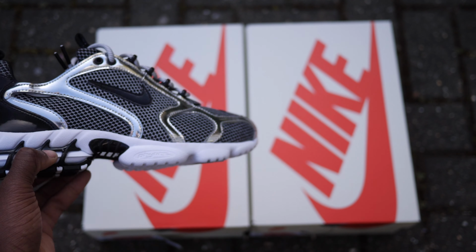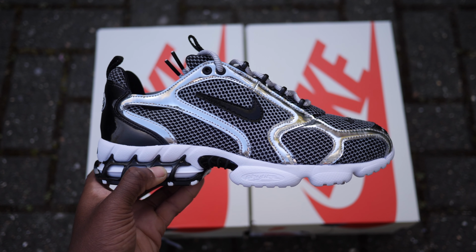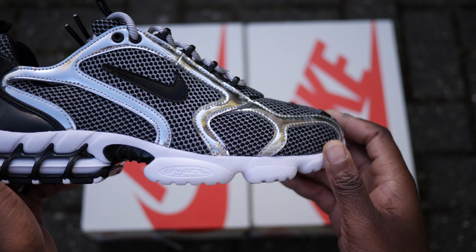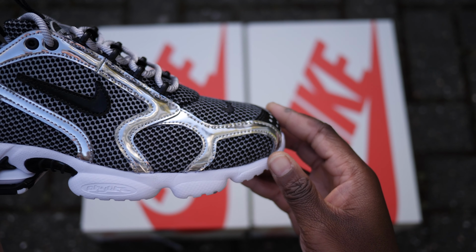and heel. However, the Pure Platinum pair goes for the OG metallic theme with its dark grey webbed mesh, glossy silver overlays, as well as black rubber accents for that sporty look.